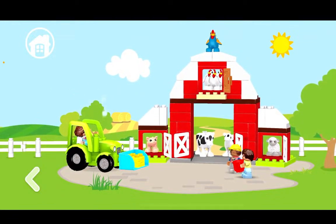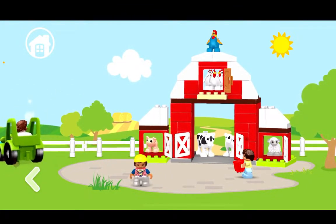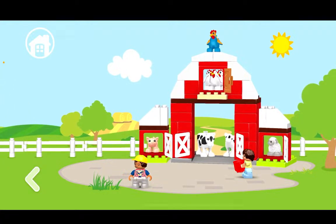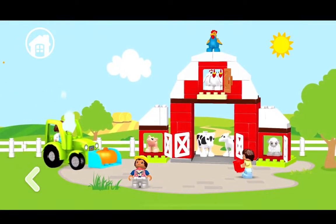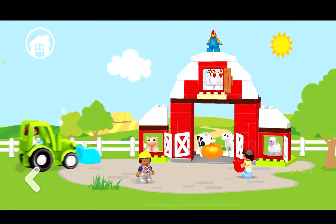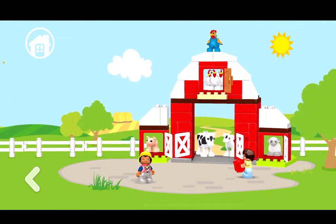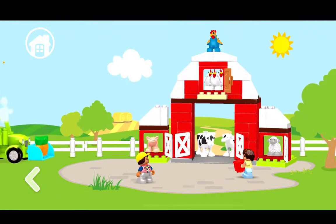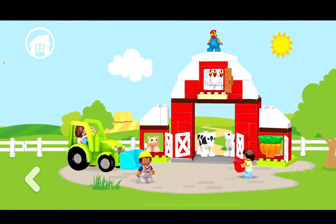Maybe we may feed the animals. Let's give the hay to the cow. Oh, to the pig. Cow. Let's take the pumpkin to the cow. So yummy. Let's take the carrots to the sheep. Go next.